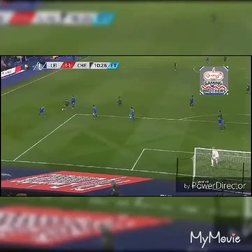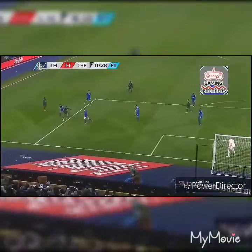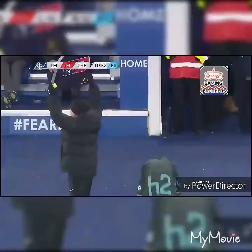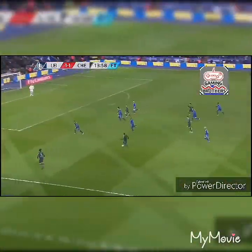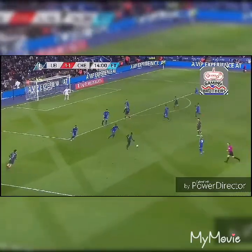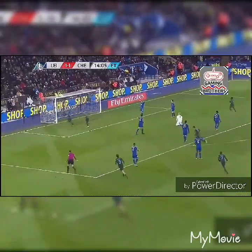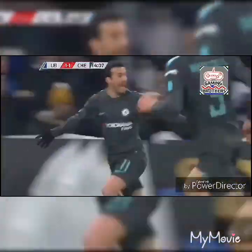Kante with that forward run. Hazard just drifting past a couple of players. Lovely little cutback. I think he's trying to scoop it into the far corner. Gets too much on it. Conte. Schmeichel comes and he's beaten to it, and Chelsea are back in front, and Pedro pounced.